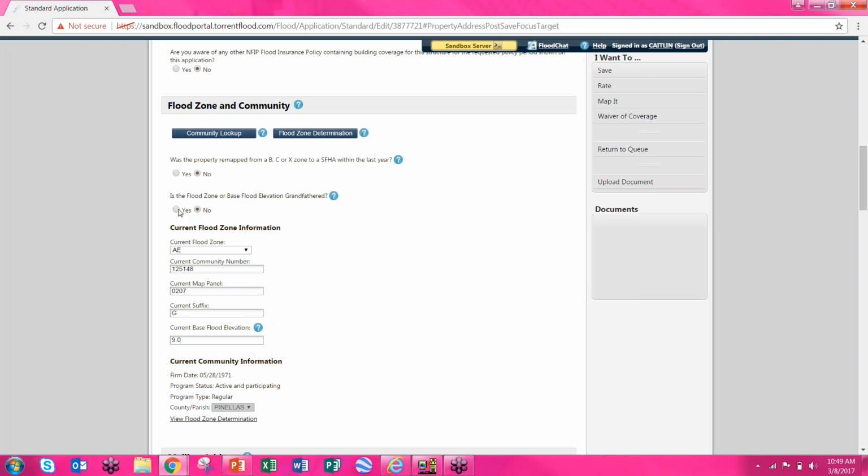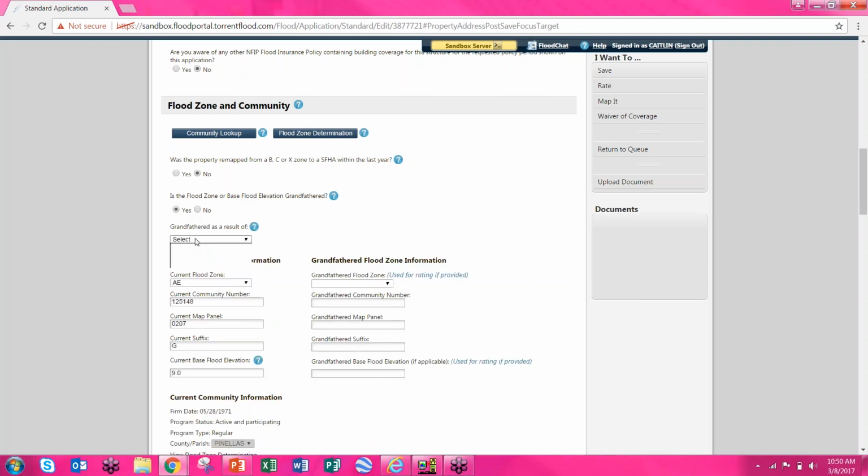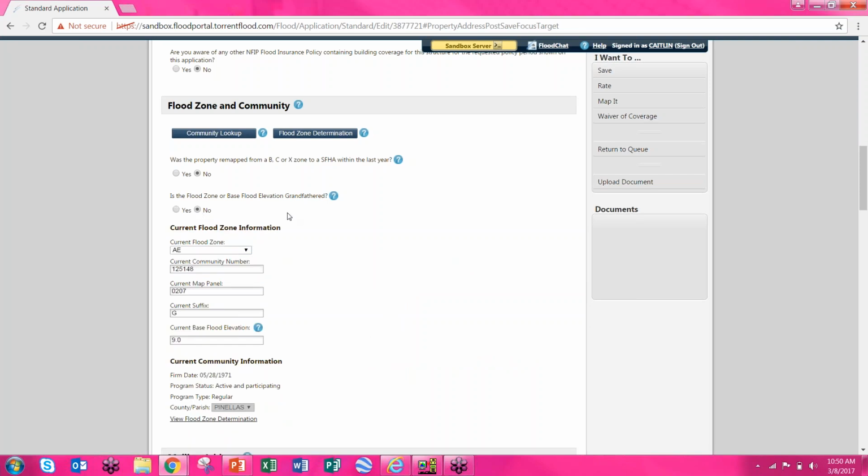Now, if you have information otherwise showing that it is eligible for grandfathering, you can click yes, select the type of grandfathering, and then put in the old information for the mapping information we're going to use for grandfathering, and our system will recognize that. In this case, no, I am not grandfathered.